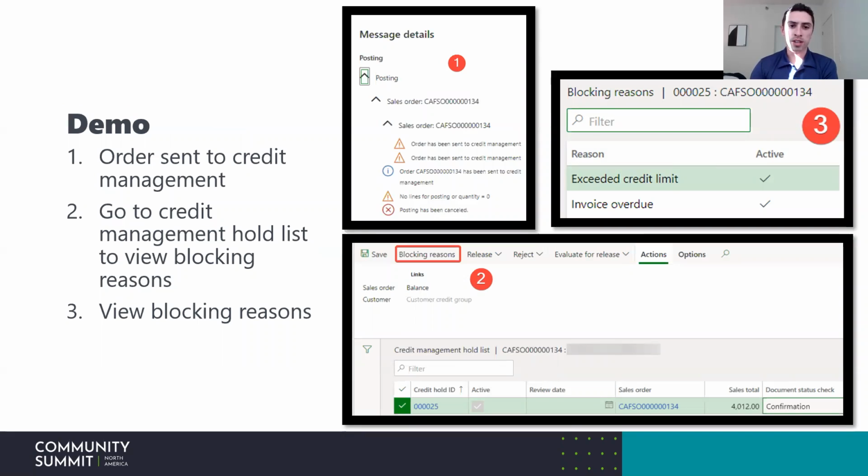So here are demo screenshots of what happens during a blocking of a sales order. In screenshot 1, at the sales order confirmation, this sales order was blocked. You can see the error message that the error has been sent to credit management, and the posting has been canceled. You cannot confirm that sales order.